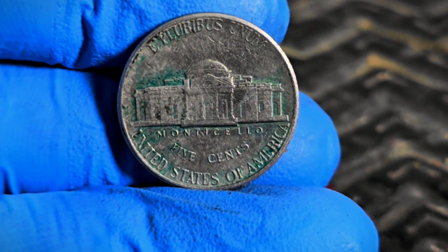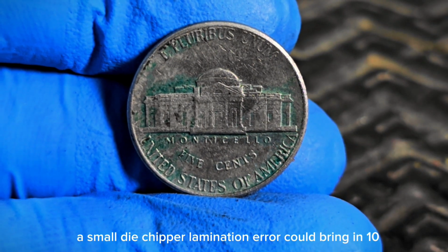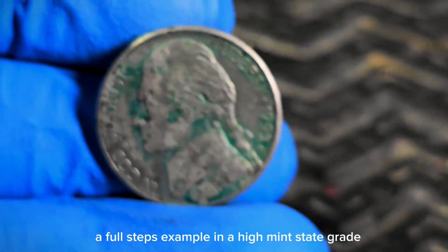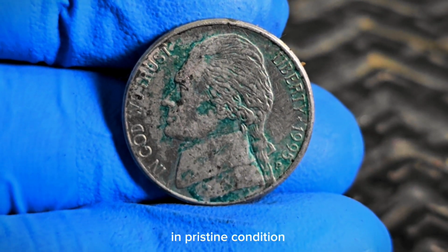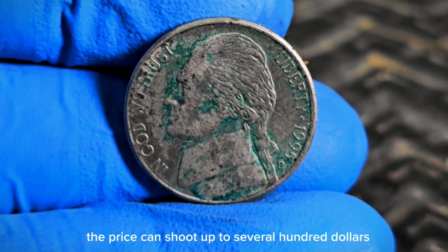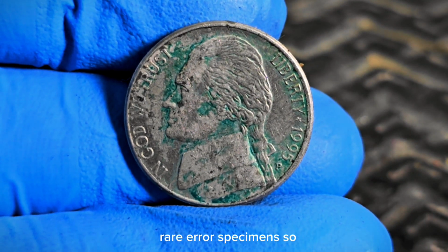cents. But the story changes entirely when a rare variation is involved. A small die chip or lamination error could bring in $10, $20, even $50 from an eager collector. A full steps example in a high mint state grade could easily be worth $100 to $200. And if you happen to hold a rare error coin in pristine condition, especially if graded MS 66 or higher, the price can shoot up to several $100s or more. Some collectors have paid over $1,000 for high-grade rare error specimens.